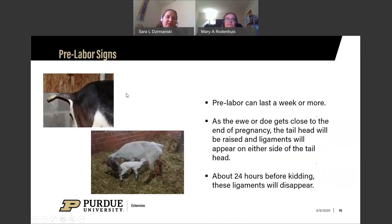One of the most important signs is right around the tail head. About that last month of gestation, we're going to see the tail head start to raise above the pin bones. There will be a ligament on either side, so it'll kind of make a triangle from toward the hips down toward the pin bones and the thurls. About 24 hours before that ewe or that doe is going to give birth, those ligaments will disappear, and that's the relaxin doing its job. So you'll have that raised tailbone, you'll have the ligaments on either side. Watch for those ligaments to disappear.